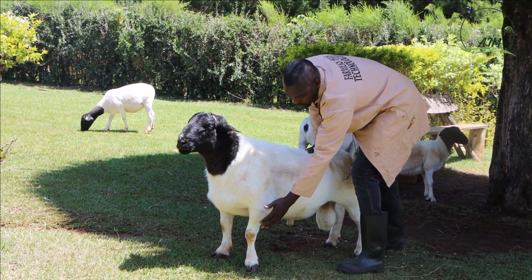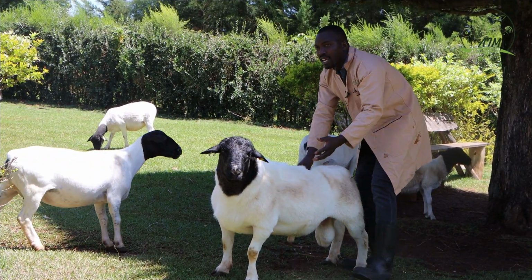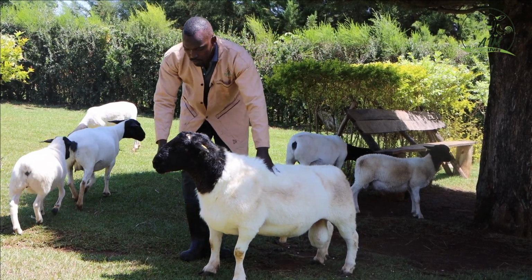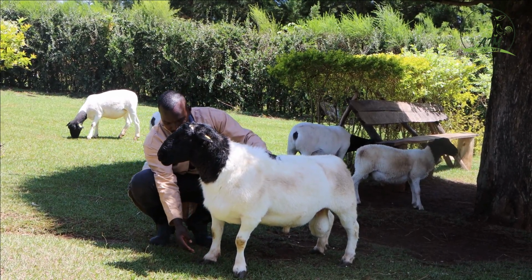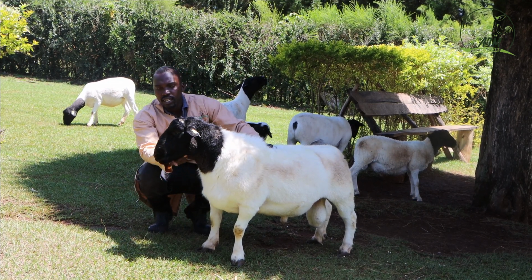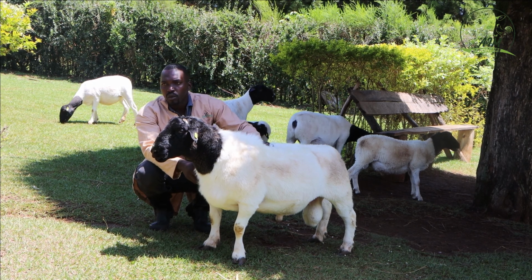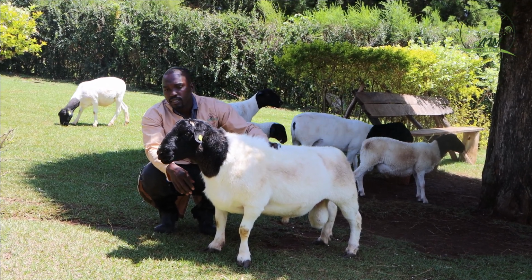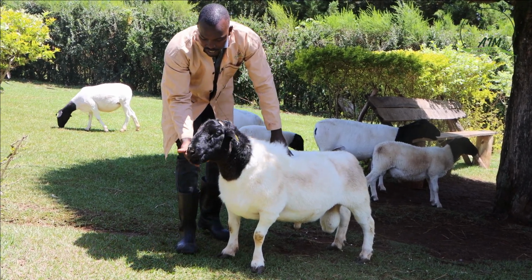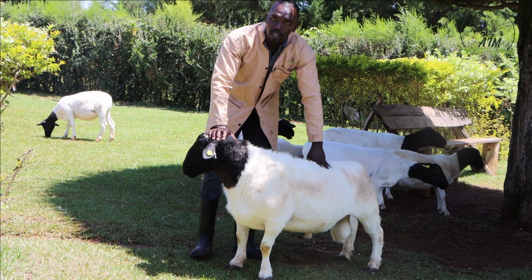So the size of the leg corresponds with the weight of the body. And the toes itself should be firm so that it can hold this weight. The wide chest will give you quality ewes who will also have good weight. And you should also consider age. An imported ram must not be more than 2 years. It will not last long in your farm.